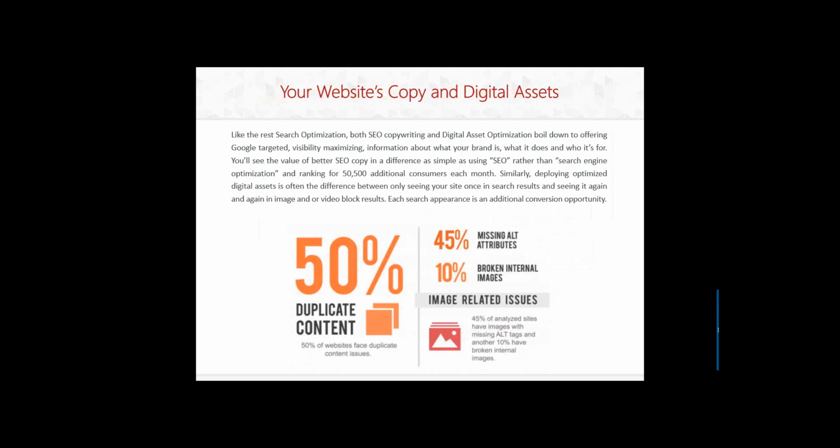So, why your website's copy and digital assets? Now, this is actually one of the areas where I feel like a lot of businesses just think about content in the wrong way. But like the rest of search engine optimization, both SEO copywriting and digital asset optimization boil down to offering Google targeted, visibility-maximizing information about what your brand is, what it does, who it's for. And someone asked me the other day what I thought most people get wrong about SEO. And that last sentence is what my answer was: people often start with the assumption that Google is much smarter than it is and don't do the basic blocking and tackling of just doing those three things, just explaining to it what your brand is, what it does, and who it's for.